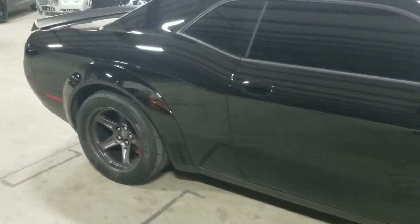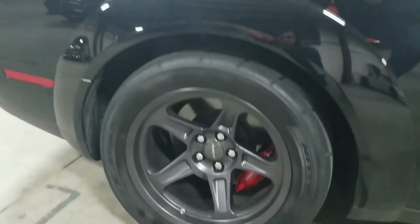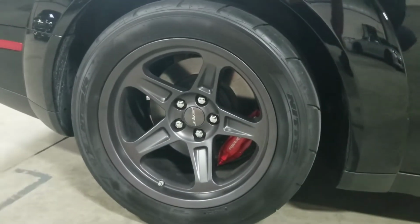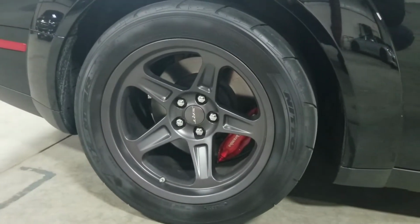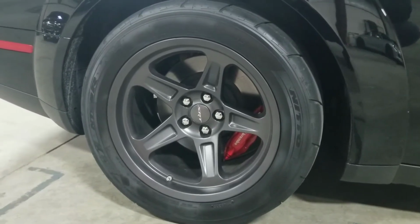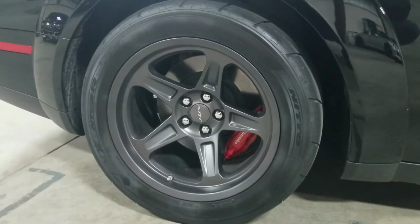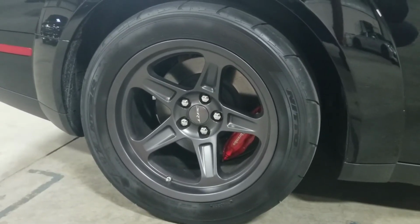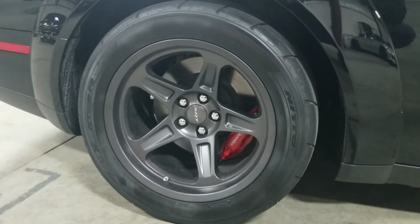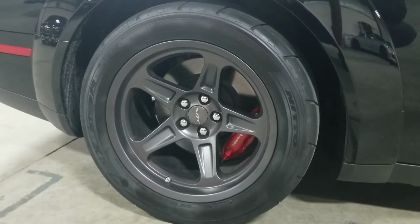And coming along towards the back, one of the main differences we have here are the tires. So the standard Hellcat Red Eye comes with just street tires, while the Super Stock gets 315 Nitto NT05R drag radials, which are borrowed from the Dodge Demon. So these are very capable track tires that you can drive on the street with.